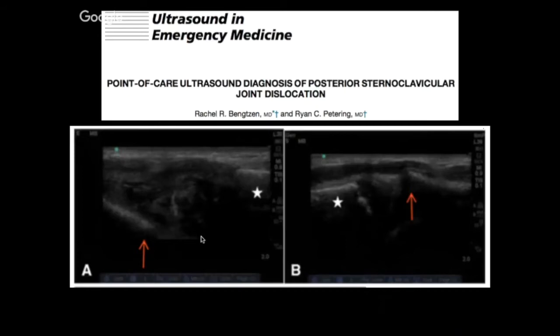You know, everything's going to be swollen and tense, and so palpating for the junction of the manubrium and the clavicle becomes more difficult. It is a test you can use for this condition. You can just palpate, but the patient's going to scream at you as you push, right?